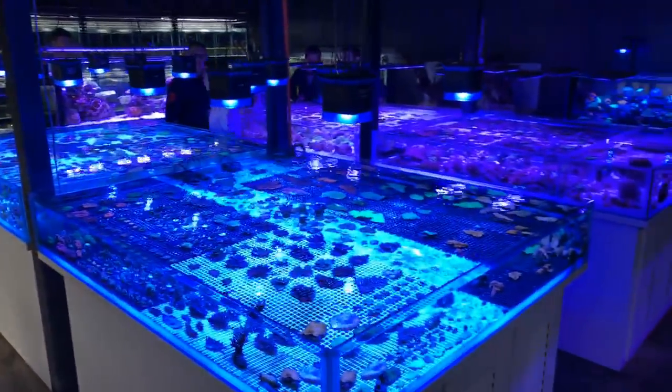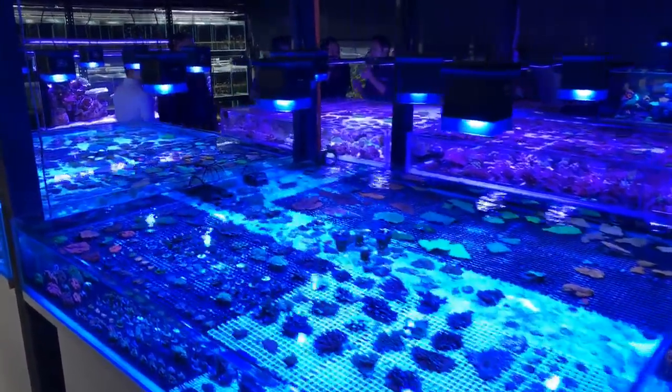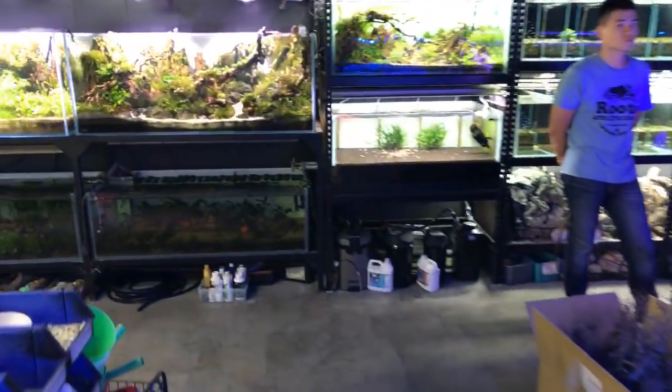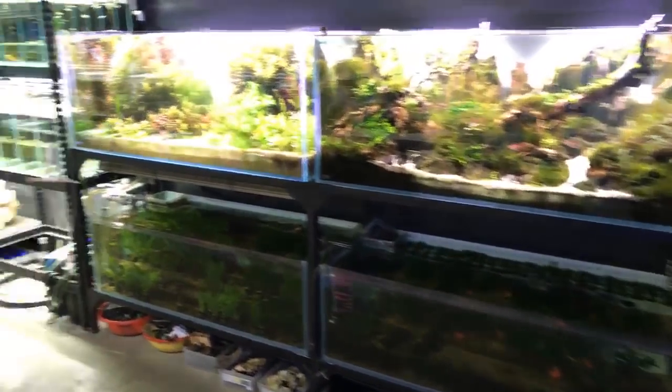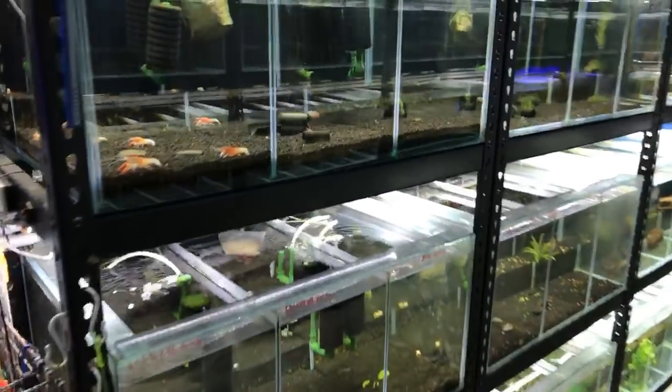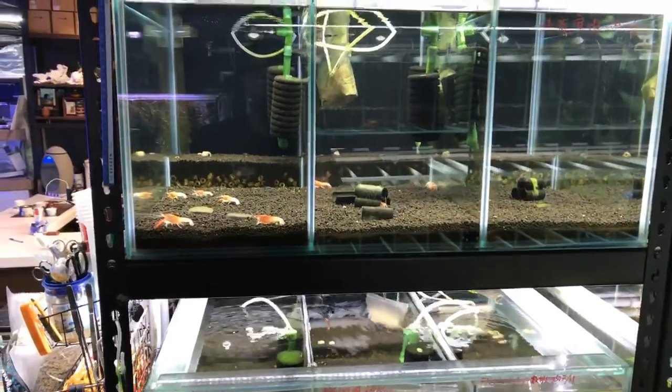So here's the coral holding systems, which we will get to. But first, I do want to show you some fresh water. So we got to get our veggies before we can get our dessert. So thank you to the shop for turning off their air stones because it was really loud to hear, a lot of bubbling.